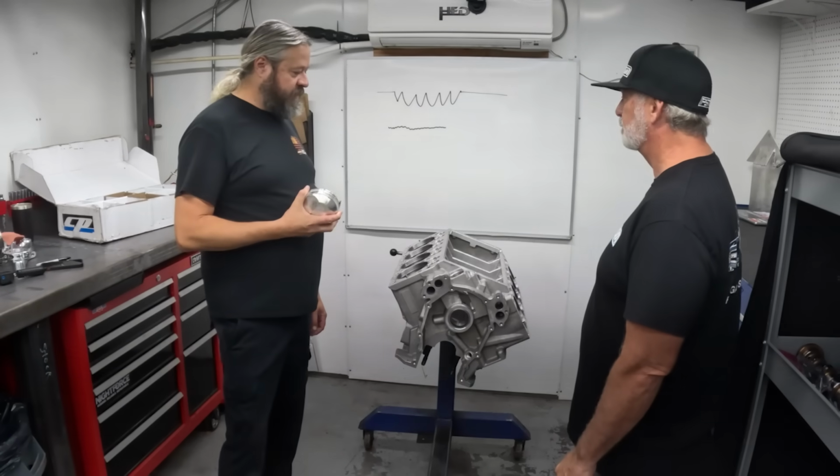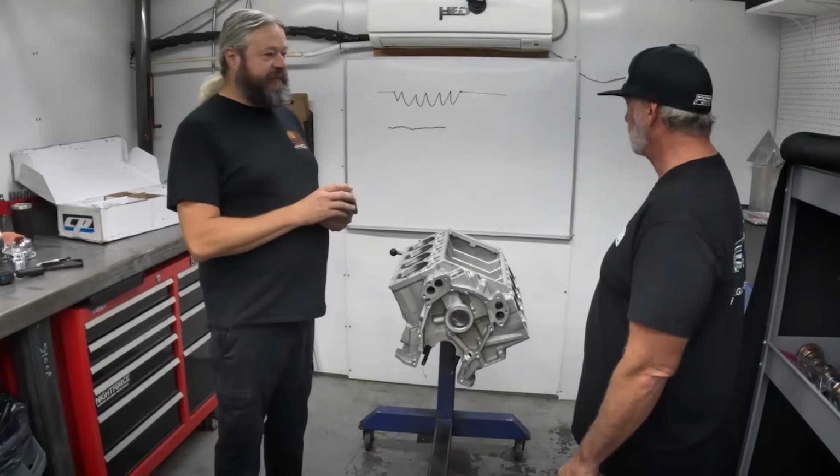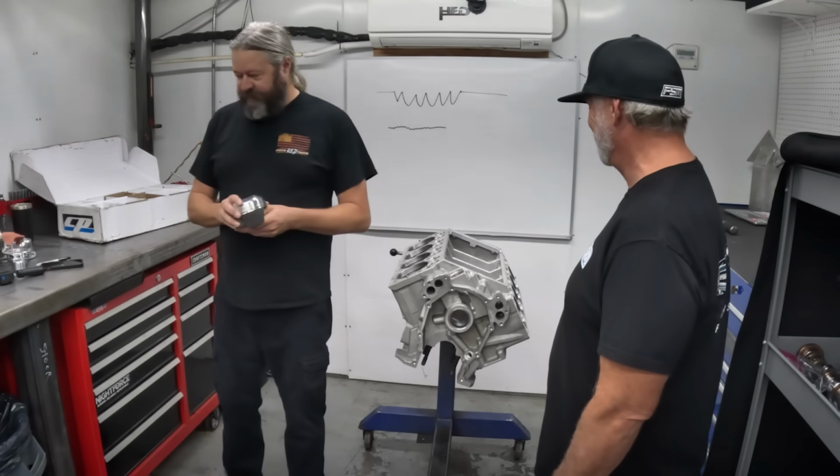I measured up the rod bearing clearance yesterday to get a little bit ahead of the game, and we'll just start slamming this thing together. Awesome. Let's get it done. Cool. I know Mike's excited to get it back together. Oh, yeah. Hopefully it'll pick things up a little bit.